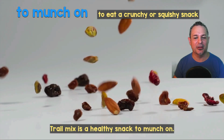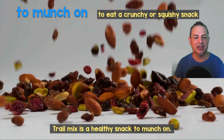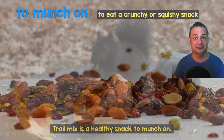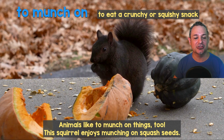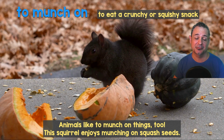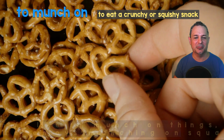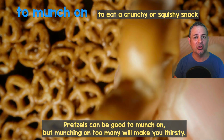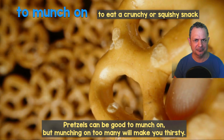Trail mix is a healthy snack to munch on. It's made from dried fruit, nuts, and seeds. Animals like to munch on things too. This squirrel enjoys munching on squash seeds. Pretzels can be good to munch on, but be careful. Munching on too many will make you thirsty.